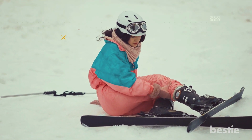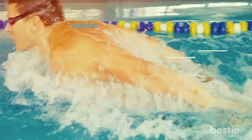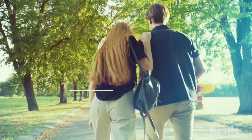That said, taking care of your balance isn't just about preventing falls. It's also a key element of your everyday movements. When you walk, run, exercise, swim, or bike, you're effectively balancing yourself. Believe it or not, your balance can start to deteriorate as early as your 20s.